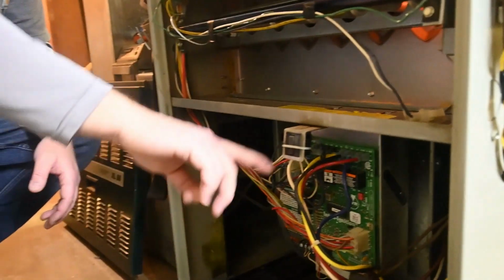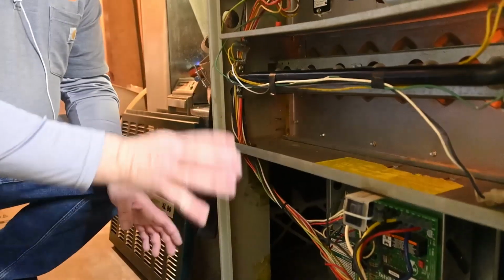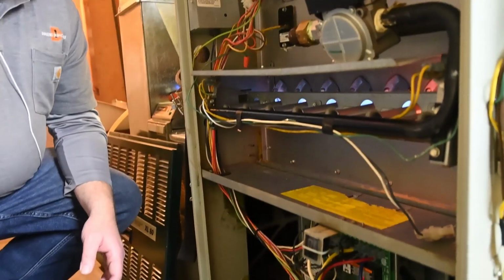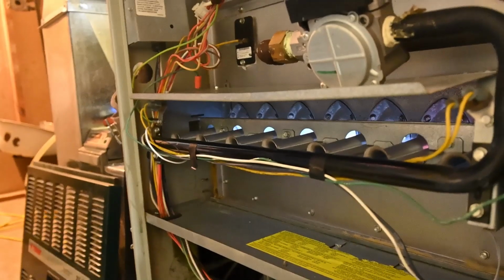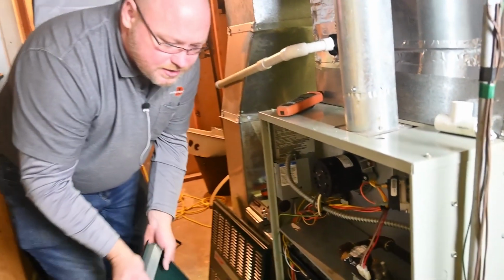All the connections are good. I'll point out here that the safety is bypassed. That's supposed to shut off the whole system when the door is removed so nobody gets injured. And then after I check for gas leaks and carbon monoxide, I'll go upstairs and make sure there's a heat source in all the rooms.